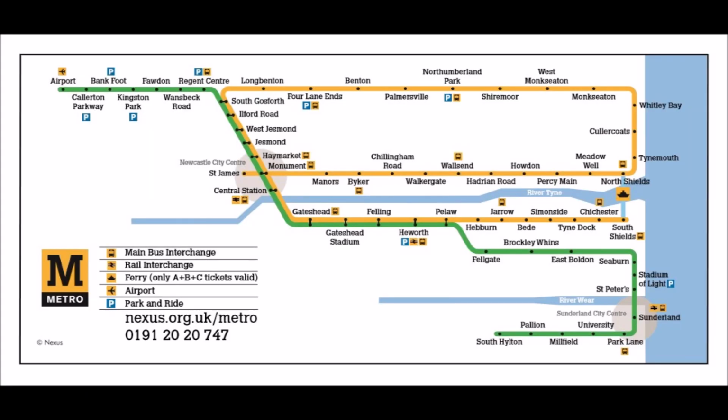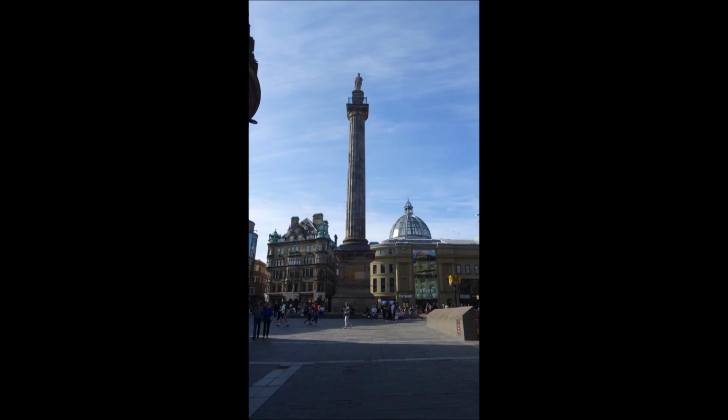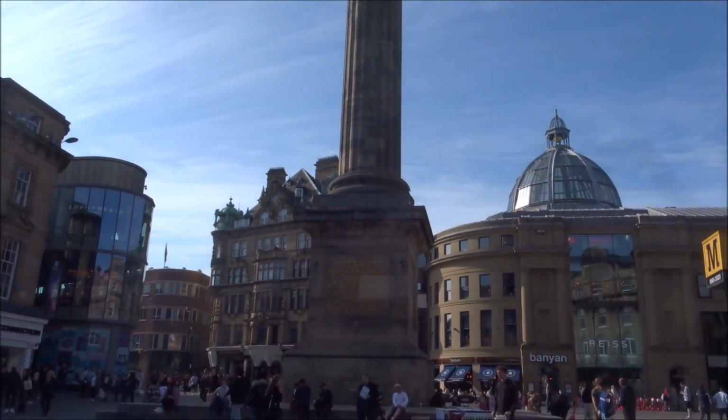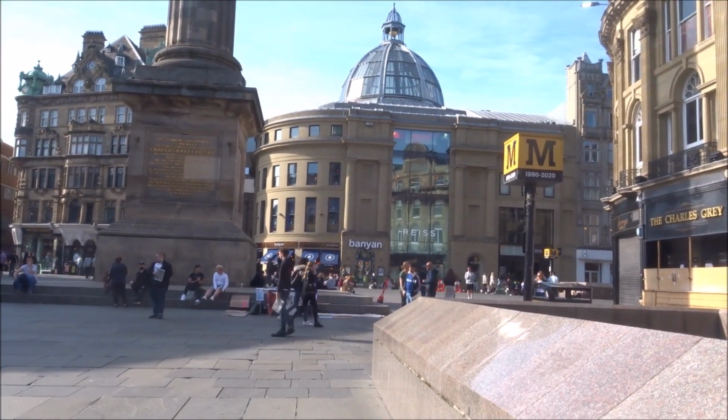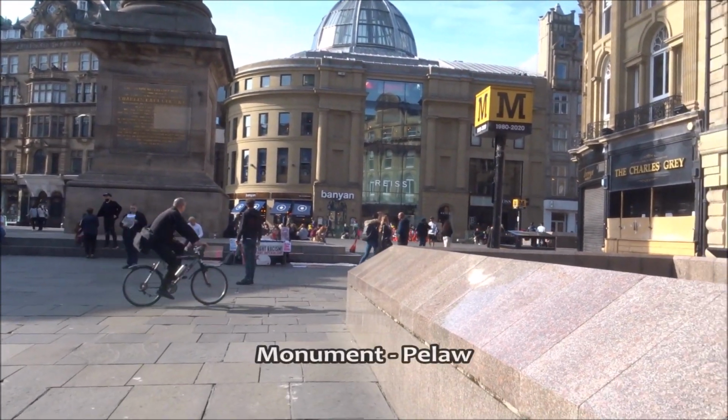In part two, I'll be heading south of the Tyne to explore the branch lines to South Hylton via Sunderland and South Shields. I start at the very heart of the network in Monument. So here I am at Monument, and I'm going to hop down to Sunderland and South Hylton.